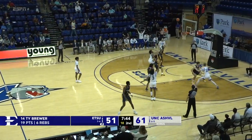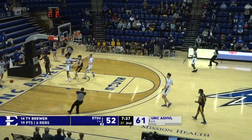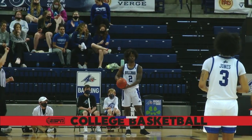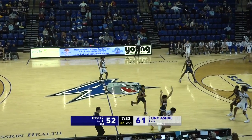Jones, step in, three, off the iron, battle for the board. Forward for Ty Brewer. A travel spotted. He really has. It's been a really good game. Good crowd here today at Kimmel Arena. Yeah, fun's the perfect way to describe this basketball game.